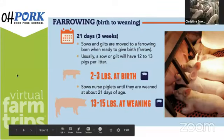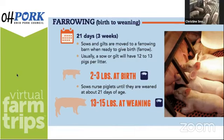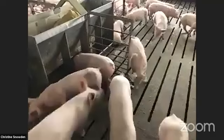What's really cool is that first feed that they get when they go to the nursery is very, very sweet smelling. So it smells a lot like Fruit Loops, so that it really encourages the piglets to eat that feed and really have a great transition from mama's milk to feed.